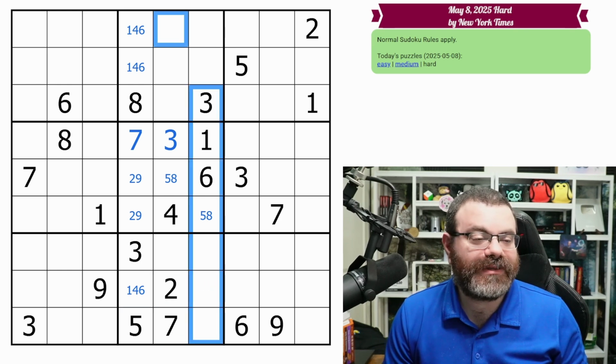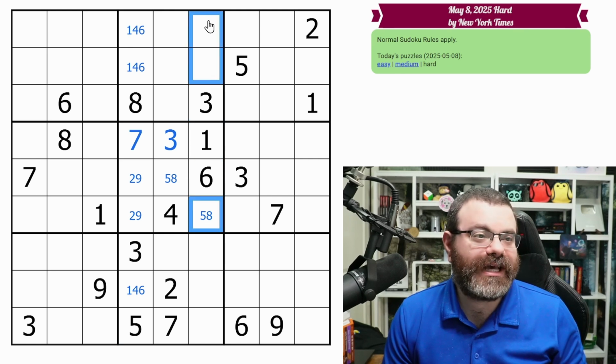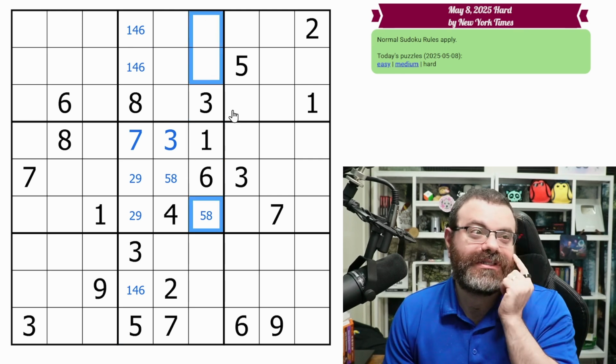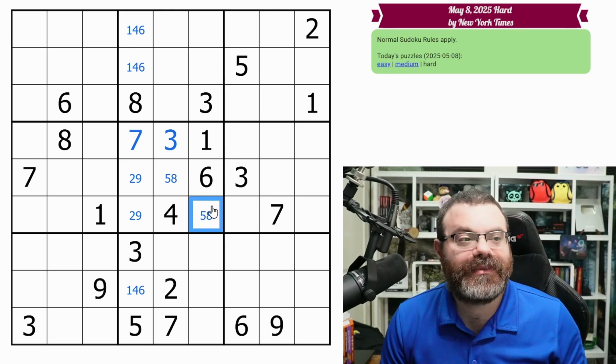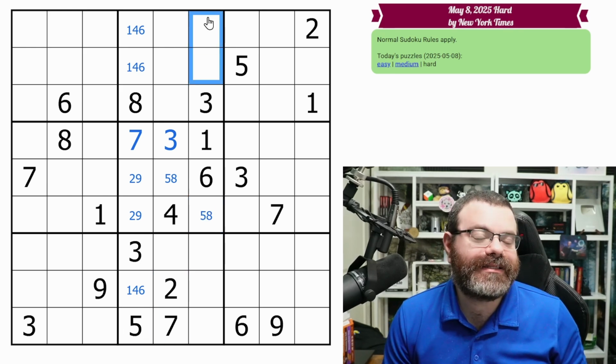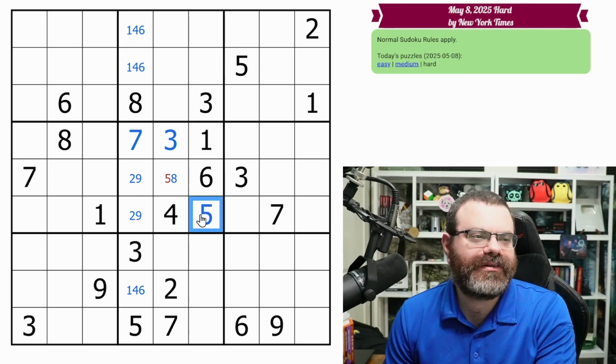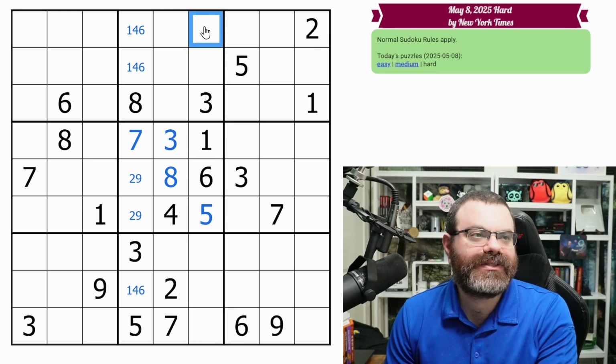2, 5, and 7 need to go in this column somewhere. They're not the 1, 3, or 6. So 2, 5, 7 have to go here. Now what's interesting about that is we thought this could be an 8, but it can't be an 8. If it were an 8, we would not be able to fit the 2, 5, and 7 in these 2 cells, which is where they'd have to end up. So this has to be the 5 because that's the only other digit it could be, giving us the 8 here. And now the 2 and the 7 can't go here. They need to go up here. And this 2 tells us the order.